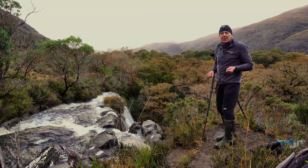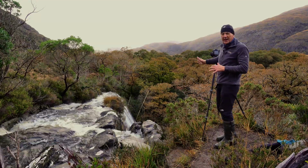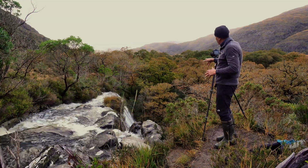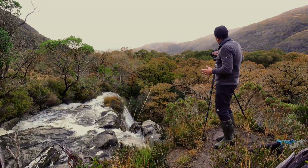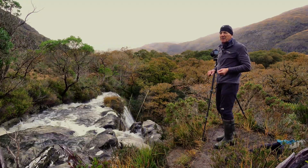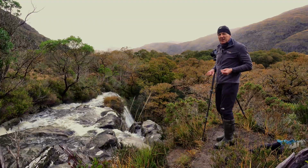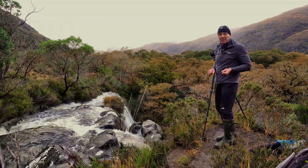So for my first composition, I just want to get to the top of the falls with the water cascading over down into the pool below. But also I want to get the mountains in the background and the colour on the trees. Now, as I've said already, the light is a bit flat, and it's a pity because the trees are really brown and yellow, but hopefully there might be a little bit of light.